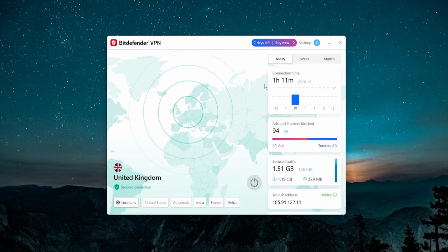You can see more information about that connection on the right side. You can see the time that I've been connected, how many ads and trackers have been blocked, the amount of data that I've uploaded and downloaded, and my current IP address. This is the IP address that is going to be provided to me by Bitdefender VPN. You can see it says that I am hidden, so no websites will actually get my real IP address, which if they had it would give them information about my real physical location.